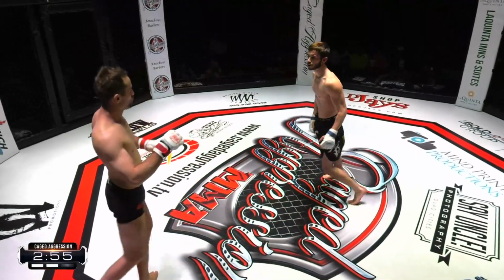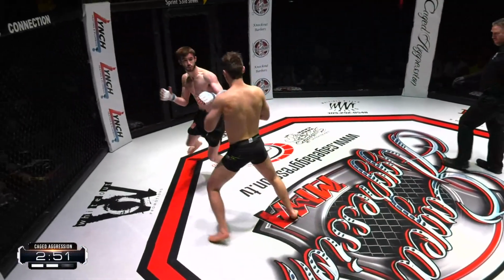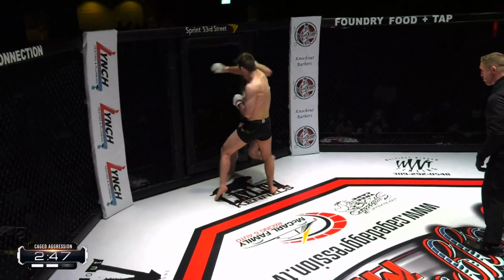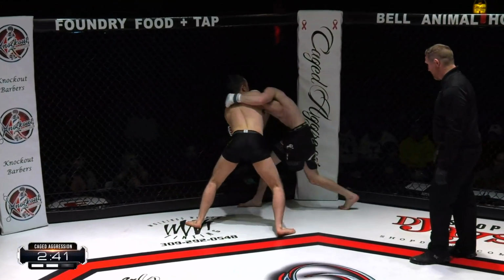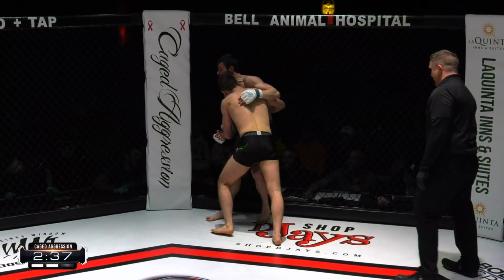Like, he tries to get in there, step in, and throw that shot. Got kicked a little low. The Ghiblies, close to the Ghiblies. Ooh, good Kremenak right, got hit there. Ooh, nice body shot into a right. Wow. It's like Pridemore reversed from all the submissions into a striker all of a sudden. There you go. Jack of all trades over here.